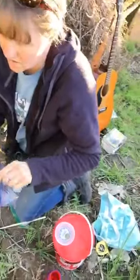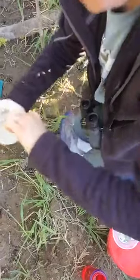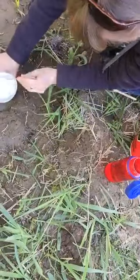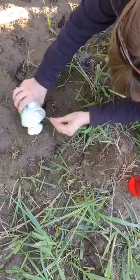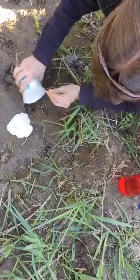Okay, I don't know if you can see this consistency here. It's already starting to thicken up, so I better get on the stick. Now, you don't want to drop it from a super high height. You want to get it right down over what you're trying to plaster and pour it right in the center. This is really thick. I don't think I'm going to be able to get the yolk. Well, maybe. All right, I guess I'll just do it.